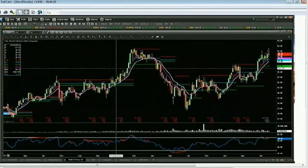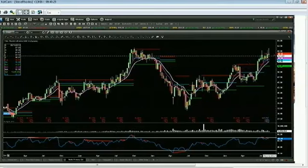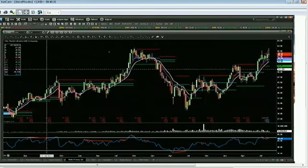But first, it needs to close above that candle session. Again, that number is 61.60. Otherwise, maybe it's just going to simply travel sideways on the weekly basis, so long as it doesn't close below 52.87. 52.87 would be a buy point.